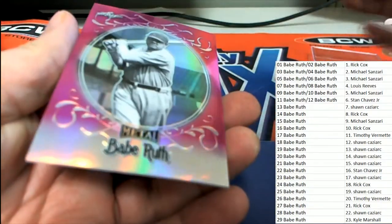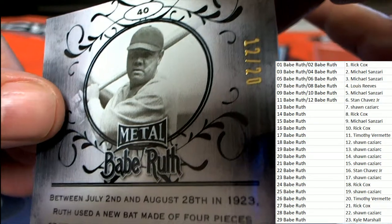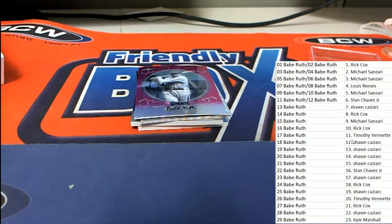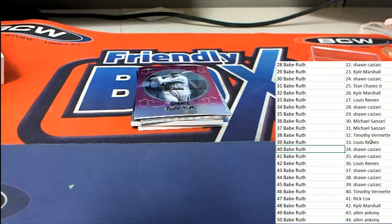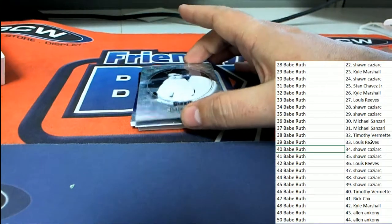Pretty cool. Then we have a parallel right here. The Babe. And that's a numbered parallel, 12 of 20. It's number 40. Number 40 is Sean Kaz as well. Nice one. Congrats, Sean Kaz. That was 12 of 20, Mr. Kaz. Looks like another numbered parallel here, too.